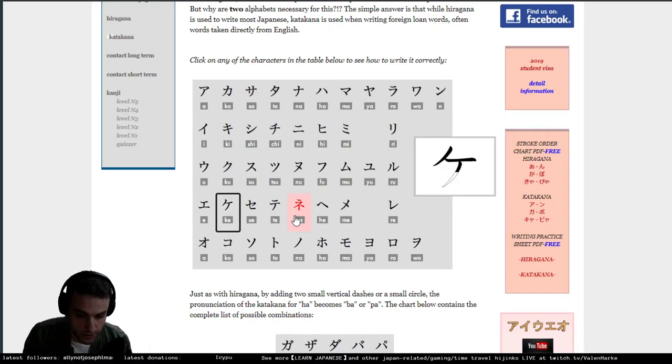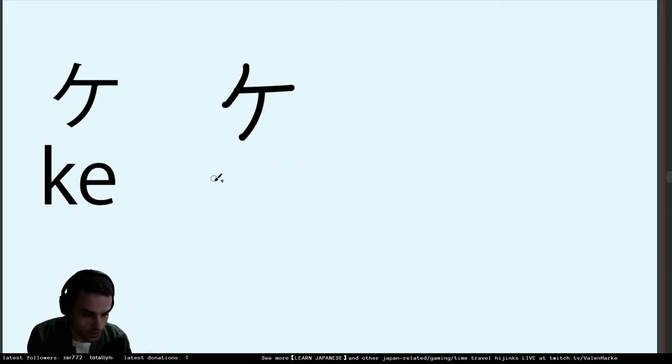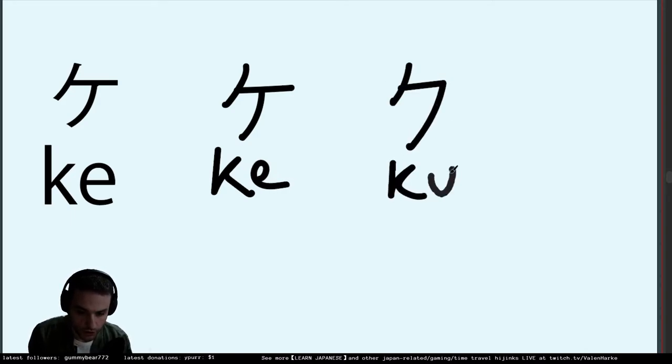And the stroke order is pretty much the same too, but this is three strokes, as you see here. One, two, three. So what's the difference here? This is ke. What's the difference to the character we just did? One, two. This is ku.